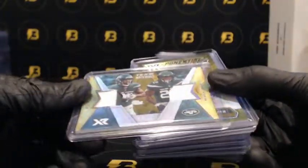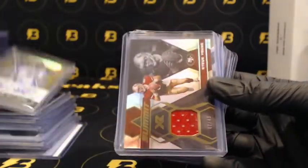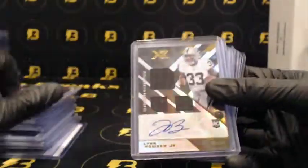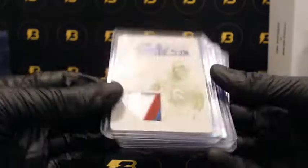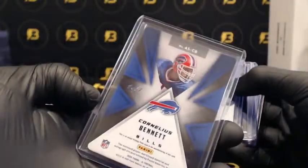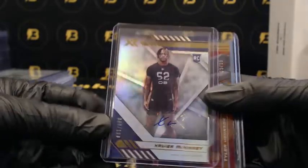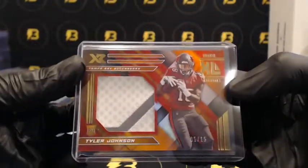We got Reed out of 5 for the Chargers. Out of 10, Pirine and Mims for the Jets. We got Williams for the Jets out of 10. Young for the 49ers. Bowden Jr. for the Raiders. Very nice jersey autograph or patch autograph. 1 of 1 plate for the Bills. Bennett. And I got Evans for the Titans, Ayuk for the 49ers, Edwards-Helaire for the Chiefs, 1-of-1 McLaurin going out to the Redskins plate. Then we got McKinney for the Giants. We got Johnson for the Buccaneers.